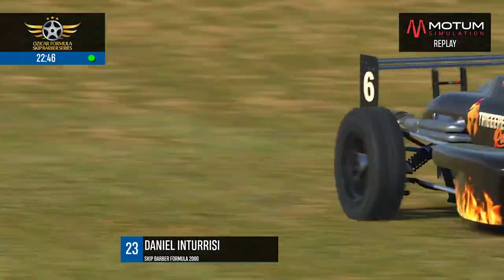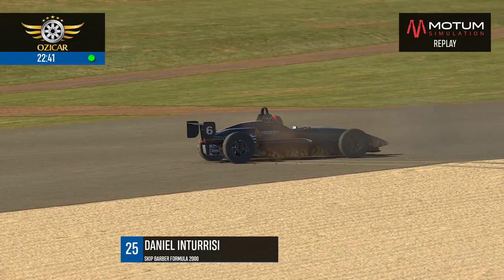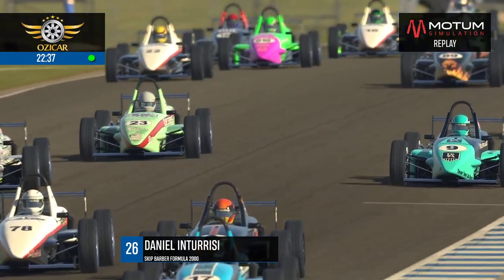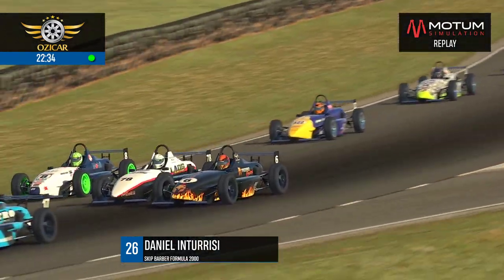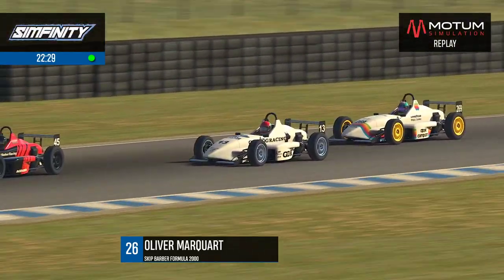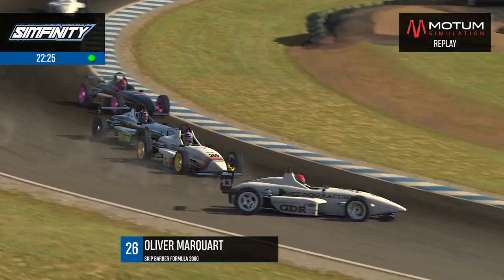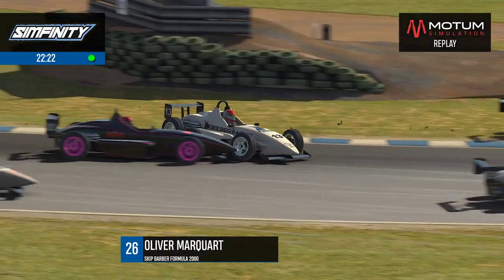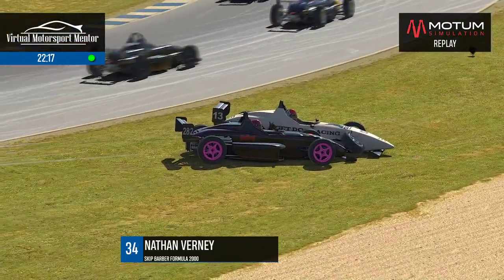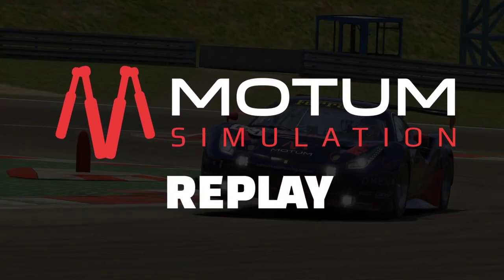On the replay, turn one, one incident into Rusey. Just mixes wheels. Maybe squeezing down a little bit, not sure. But it has disastrous consequences at that kind of speed. Indeed it does. They were caught three wide. I just don't think he gave enough room for three wide there. Marquette realized, as you say, cold tires, gets it very sideways, checks it up, and then just the panels locked together there with Nathan Verney, who had nowhere to go.